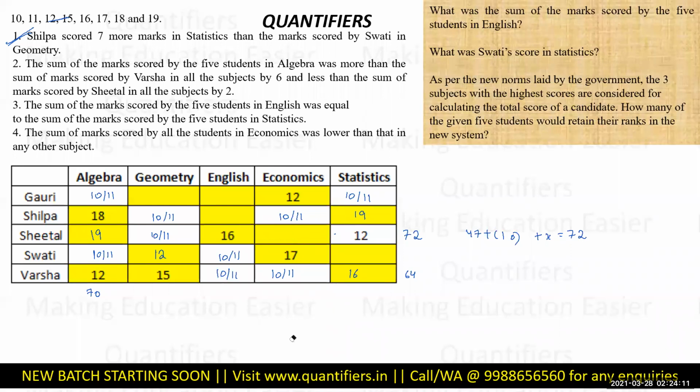As soon as I'm writing 10, I'll be able to fill up a lot of blocks, I think. Because as soon as this is 10, this is 11. Right? As soon as this is 10, this is 11. Now, if this is 11, this is 10, right? Sudoku. Now, this is 10, this is 11, 10, 11. Okay. So this is 11, 10, 11. So wow. So this is 10, this is 11, this is 10. Okay. So I have basically exhausted everything. So I can write a total for economics: 12, 10, 22, and 15, 37, and 17, 54, and 11, 65. Perfect.